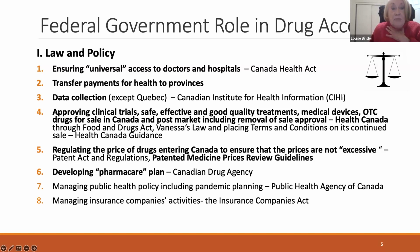The federal government manages public health policy, including pandemic policy, and it manages insurance companies' activities. So that's quite a number of things that the federal government does. And I'd just like to say that the one thing you should note particularly is what it does not do: it does not promise to provide access to drugs, except if you get it through a doctor or a hospital.